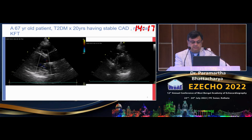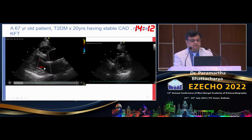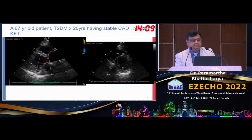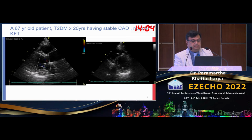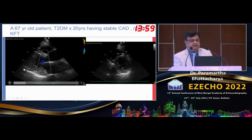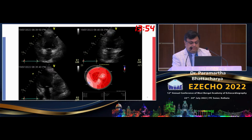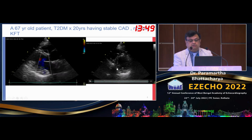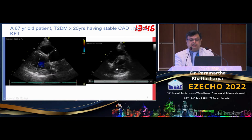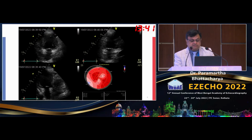So this is the echo. In the plaques view, you see we don't have significant RWMA, the EF seems to be normal, and we don't have any MR also. And this is the short axis view, in which the RWMA is not very significant.